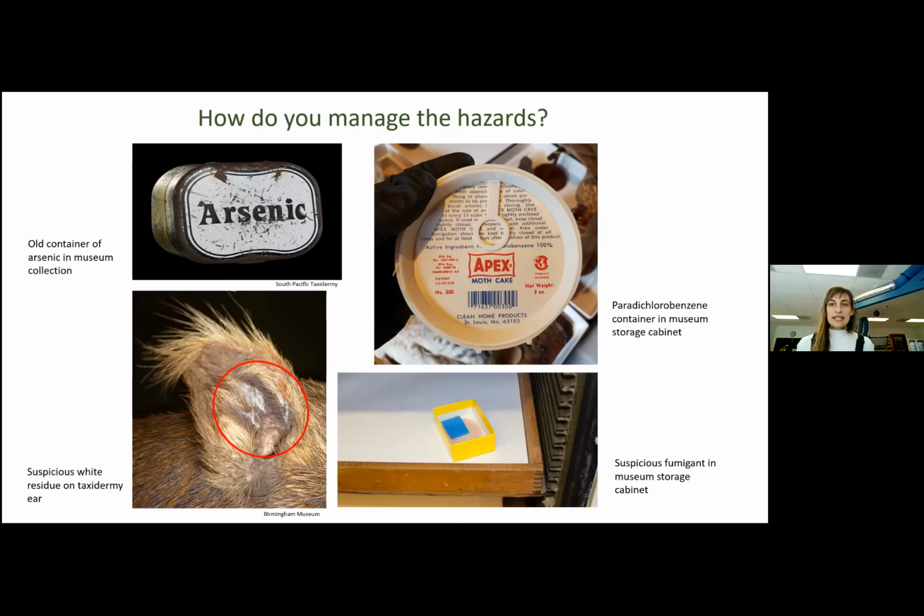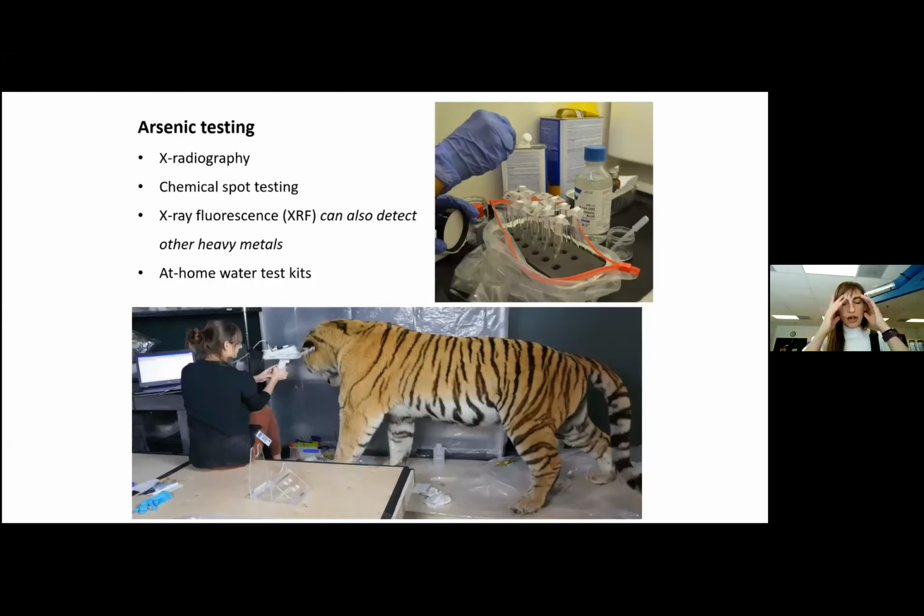For arsenic testing, there's a variety of ways you can go about testing for it. You can use X radiographs, but who has that? We don't even have that here, but in grad school we did, so I've seen what that looks like. You can do chemical spot testing, which I have executed in a couple different labs around the country, but it requires pretty intense chemicals, and you really need to have like a fully equipped chemistry lab to be able to do that.